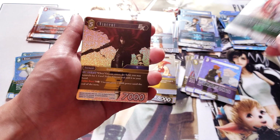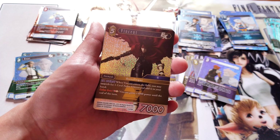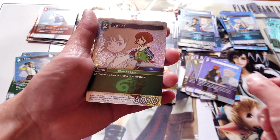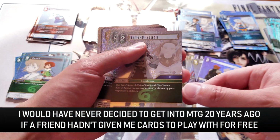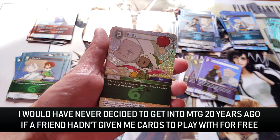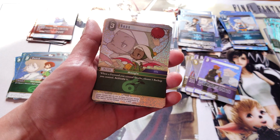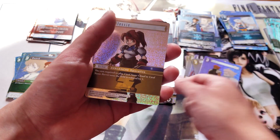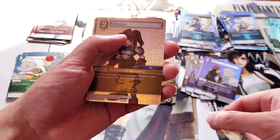I want to say that if my friends hadn't given me my first few Magic cards and played a game with me, I would have never gotten into it. Back then the internet wasn't really even that big of a thing, so I would have never found out about it. I certainly never would have bought it. But because my friends introduced me to the game, that's how I got into Magic the Gathering almost 2 decades ago now. And I think Final Fantasy TCG players have to do more of that exact same thing.